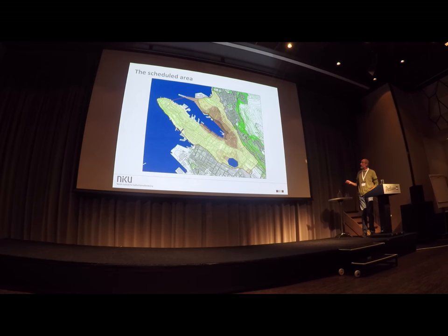Next one is what they call the scheduled area of medieval Bergen. This is the area where we can expect to find archaeological deposits that are older than 1537, and 1537 is the cutoff year for automatic protection by law, the Cultural Heritage Act. So medieval and older deposits can be found in this area here.